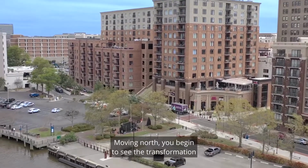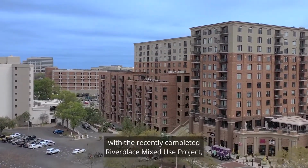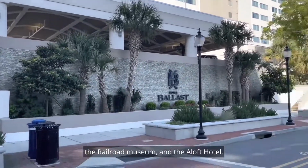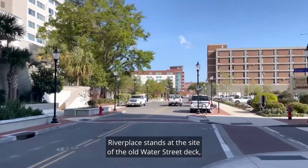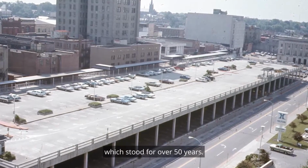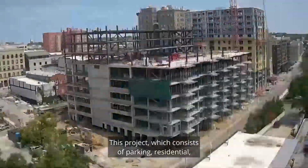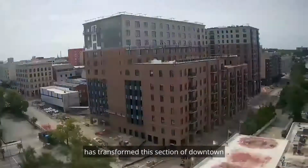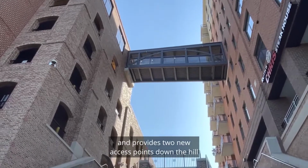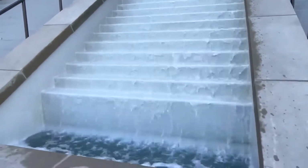Moving north, you begin to see the transformation to the modern part of downtown with the recently completed River Place mixed-use project, the Hotel Ballast, Cape Fear Community College, the Railroad Museum, and the Aloft Hotel. River Place stands at the site of the old Water Street deck, which stood for over 50 years. This project, which consists of parking, residential, restaurants, and retail, has transformed this section of downtown and provides 2 new access points down the hill from Front Street to Water Street, where you can catch the Riverwalk.